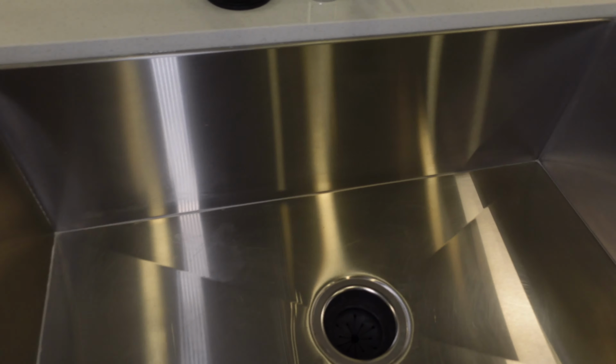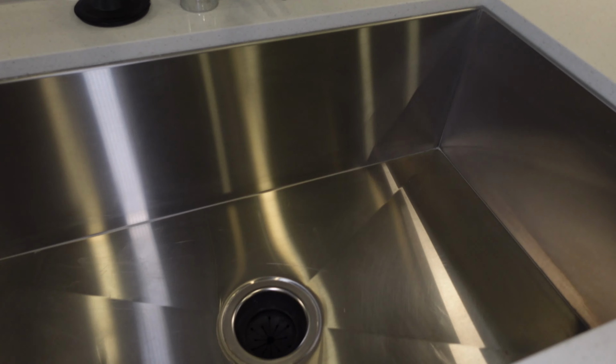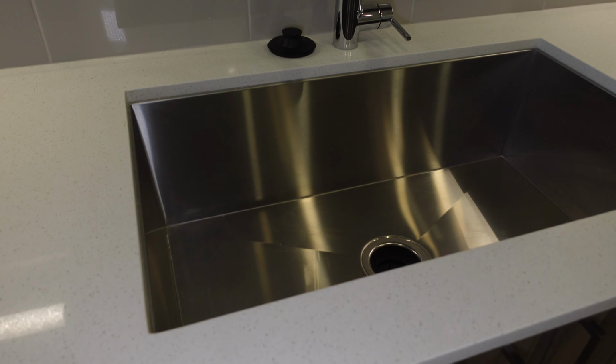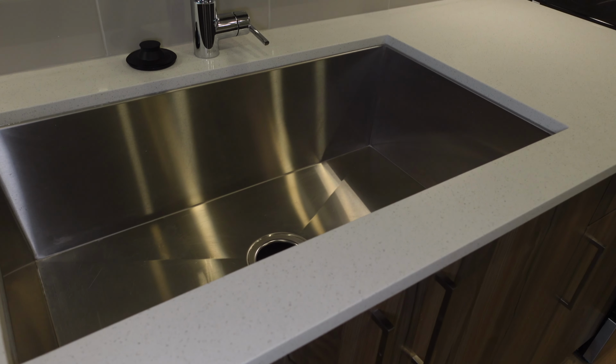I have a super big, super wide sink, which I love. I really don't like the sinks that have the divider in it. For me, this just works better with how I do my dishes and whatnot. So I just prefer a nice big deep sink.